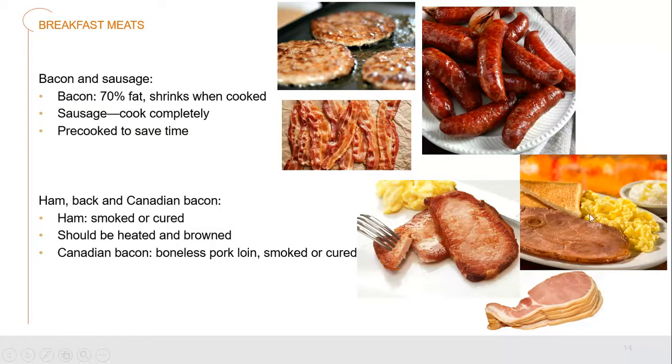Then you have the ham. This is just one large slice of the ham, which has just been lightly browned. This generally is smoked or cured. And then we also have our back bacon. This is an English item where, in the same kind of way as you get Canadian bacon, it has that eye of meat from the loin, and then it also has a little of the streaky bacon right over on the side here. And so it gives you kind of the best of both worlds.